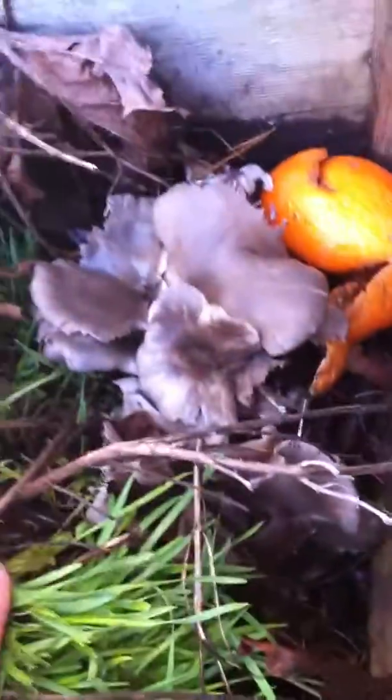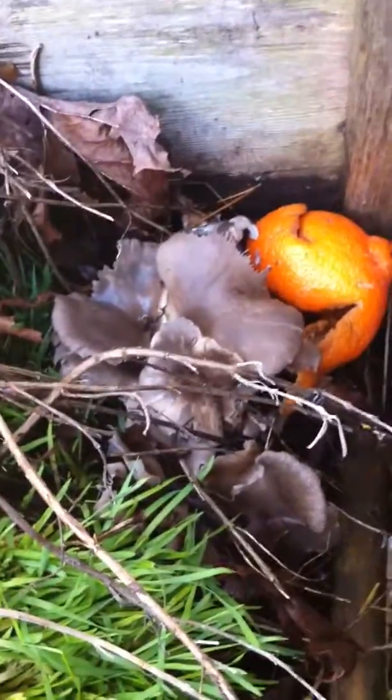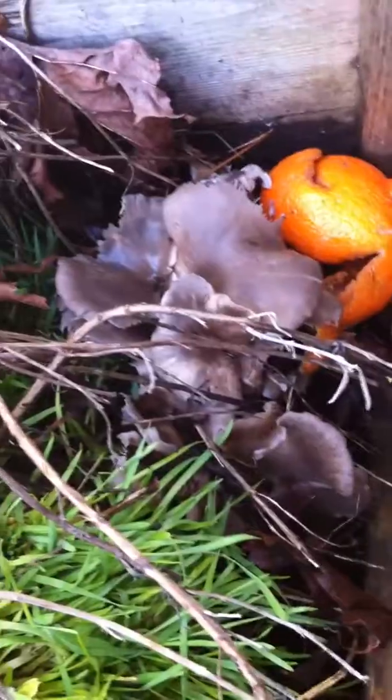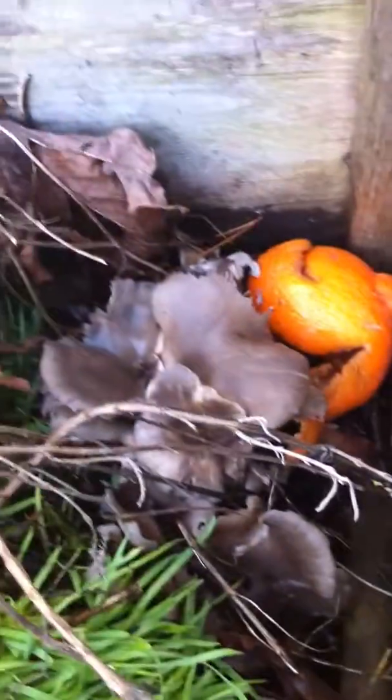So these are oyster mushrooms. Pleurotus australis, I believe. I just found these today growing in my compost bin. Kind of cool for February. They must have fruited middle of January by the looks of it. So yeah, it's kind of unique.